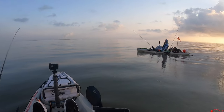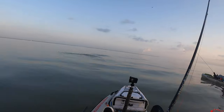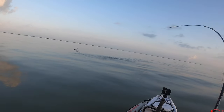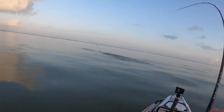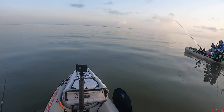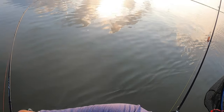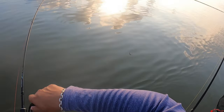Now I'm at 2 feet. Oh, there we go. Oh, look at him, look at him. He's on, he's on, he's on. I couldn't catch up to him. Oh, did he get off? Yeah, he got off. I couldn't catch up to him at first. It's a ladyfish, I think. Might be able to land it.